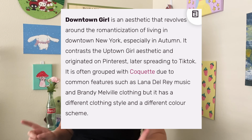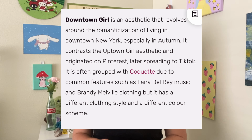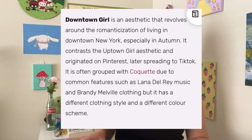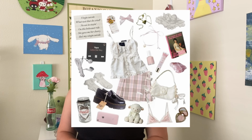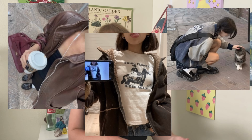So what exactly is the Downtown Girl Aesthetic? Don't worry, I have an answer for you. I found a little definition online that says, "The downtown girl is an aesthetic that revolves around the romanticization of living in downtown New York, especially in autumn. It often groups coquette due to the common features such as Lana Del Rey music and Brandy Melville clothing. It also sort of has that Rory Gilmore and Bella Swan style to it, but it's a little less 2010s and fits more into today's style and trends."